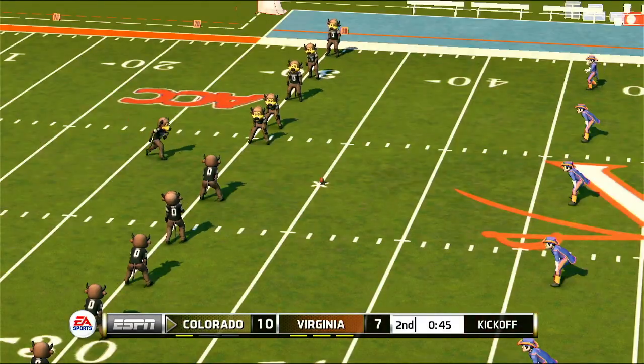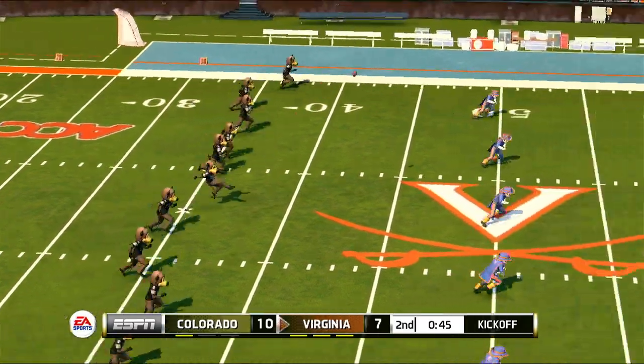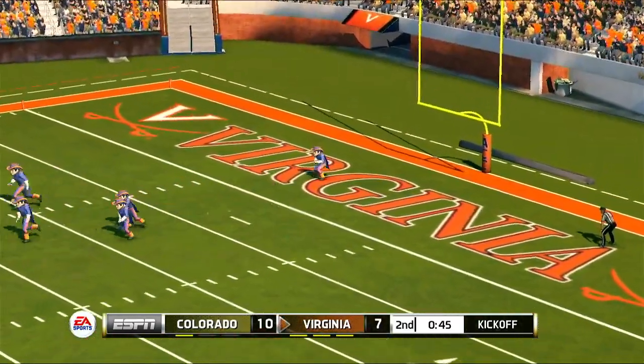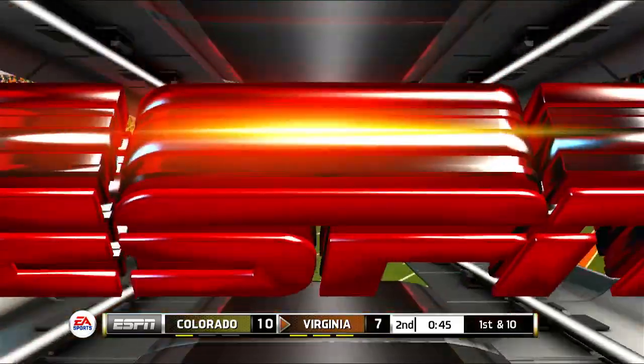Colorado is ready to kick it away. Nice kick, plenty of distance. This one's going to be down in the end zone for a touchback.